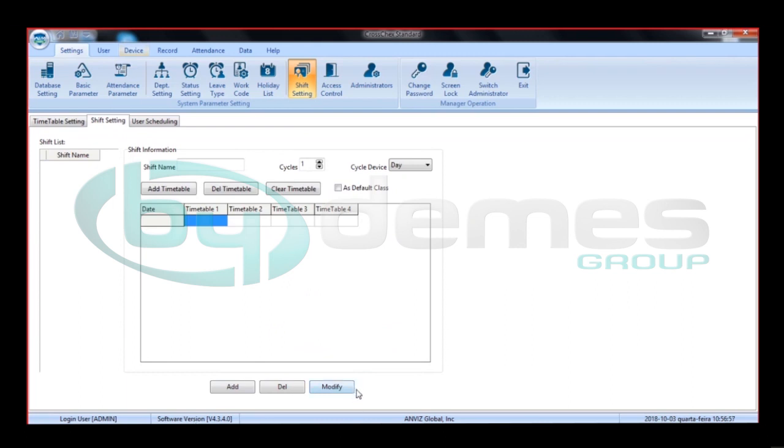So let's put the shift name as week. I can put the cycles here and the units here. By default, it comes with one cycle and a date. Let's use week in this example. I can change here to day, week, month. I can set it the way I want. And for example, I can put 2 cycles for the week.